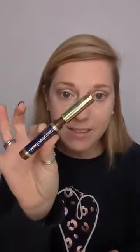So first day, we were talking about why Shadow Sense in general is wonderful. We were swatching this colour. Then the second day, we used this as an outer corner. Today, I am showing you how this colour is amazing for lining. So we're going to get our angled brush.